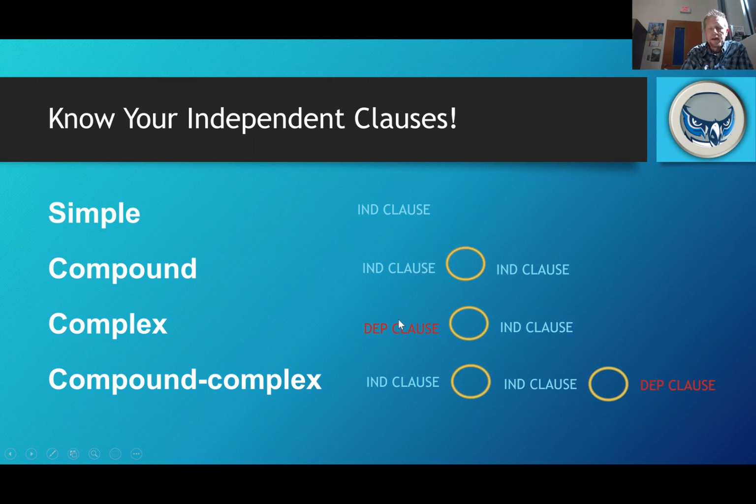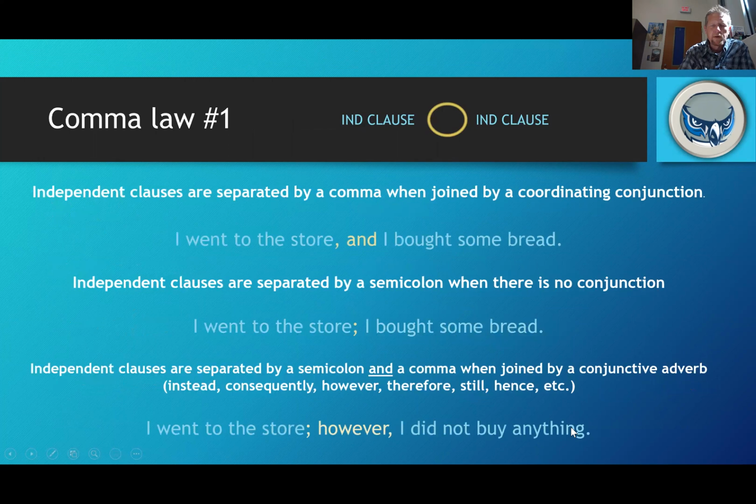You could also have a dependent clause and an independent clause, but that needs to be connected somehow as well. While the tornado tore through the town, comma, we all hid in the basement. We all hid in the basement is an independent clause, and while the tornado tore through the town is a dependent clause, and you might use a comma to separate that. And then compound complex is an independent clause followed by some sort of punctuation or conjunction or both, followed by an independent clause, followed by a dependent clause. We're not going to get too much into this down here, but we will cover that compound sentence.